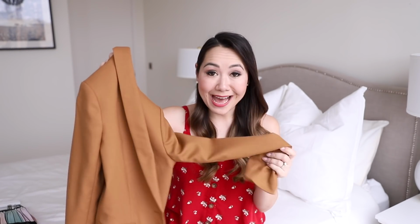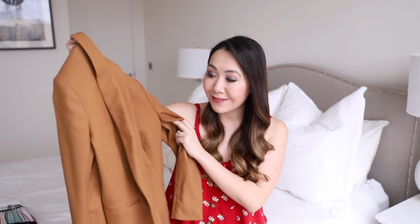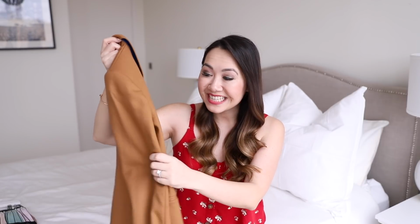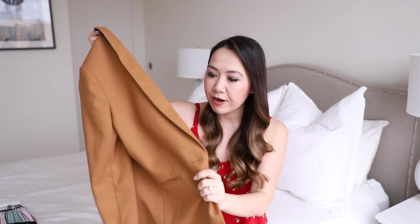Next up is more of a neutral classic piece, but I've been after a camel colored blazer for the longest time. I really struggled to find one with the right fit and the right shade that I wanted. I stumbled across this one on J.Crew and it had a glowing review, so I decided to give it a go, and it's exactly what I wanted. It is a little bit thicker, so it's kind of like a wool, but it's like a lightweight wool, so it's not a really heavy thick one, so it will be absolutely fine for spring and summer.